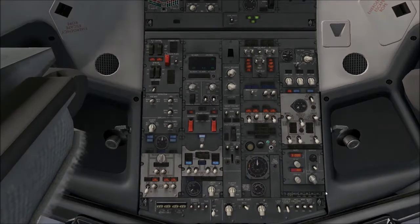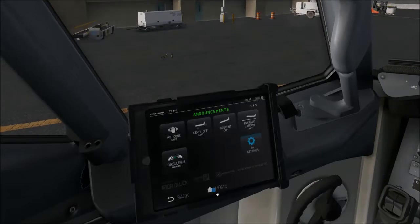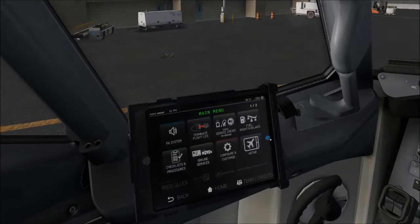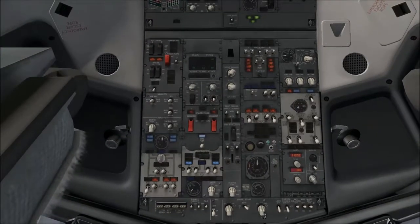Now, Zibo plays a fun little game here. You need to do all these things before the doors will open. In other words, before they depressurize. Which in real life, these are things that you want to do. Anyway, so let's see if that was enough. Let's see if we can open the doors. Nope. Still locked. Yes, I'm forgetting something here.